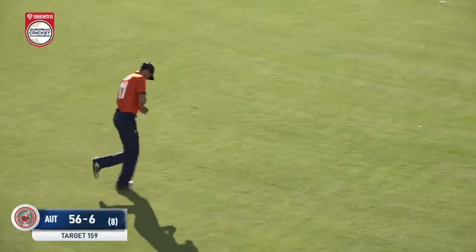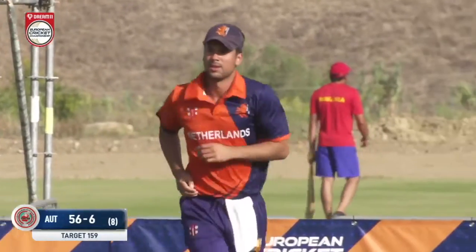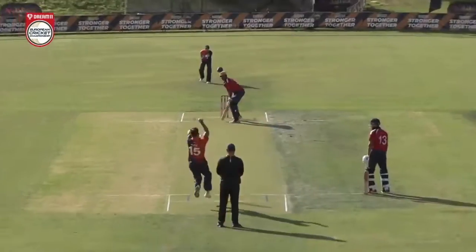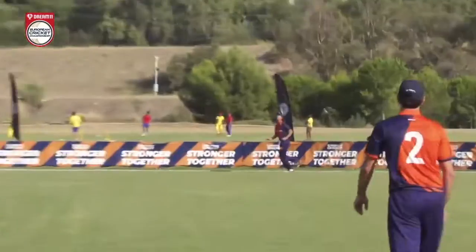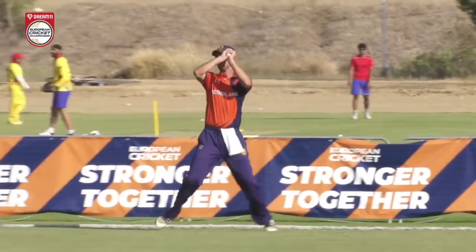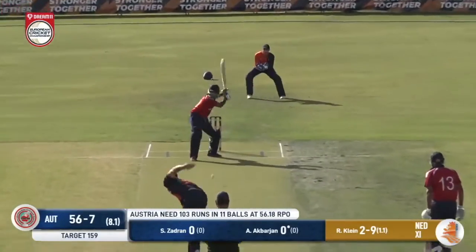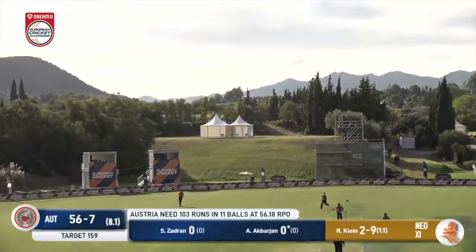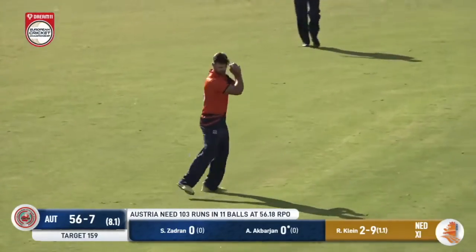As for now, Klein's back on. And he's picked up a wicket as well. Caught by Julian Tomei. Well, they really are starting to fall like dominoes now. Mirza Hassan is out. And Austria in real danger of getting themselves bowled out. They're 56 for 7. They've lost 3 wickets now without the addition of a run. Klein's got 2 for 9. Slow ball. And he could have 3 for 9 now. He does have 3 for 9, holds on.